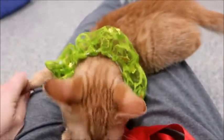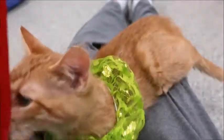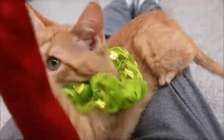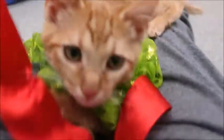So this guy on my lap is little Cobbler. Hi, little Cobbler. I don't think he's friendly, huh? Hi. He says, hi, how's it going? Hi, little Cobbler. Aw, he's your typical orange boy. So friendly and full of mischief. Are you full of mischief?